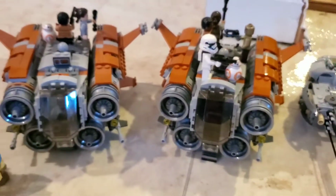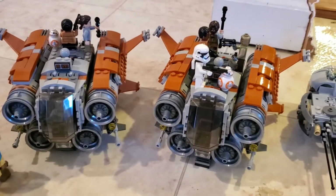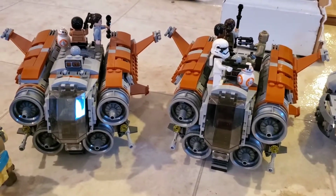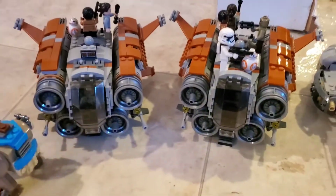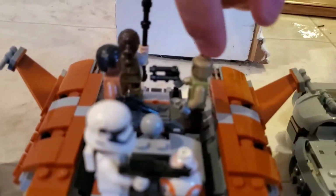All right, this next one, me and Justin actually own. Justin gave one to me because he had been gifted an extra one for his birthday. So he wound up giving it to me for my birthday. And what happened is now we have these two, but as you can tell, they each come with BB-8, Finn, Rey. I'm not sure exactly what this guy is. I'm pretty sure he's like a pirate of some sort.